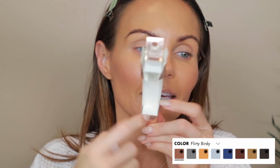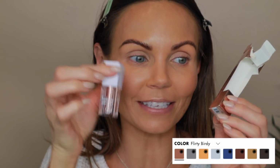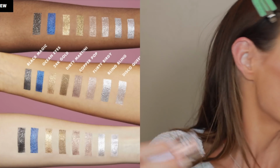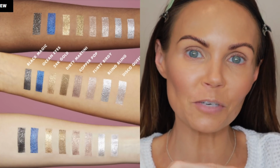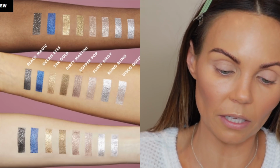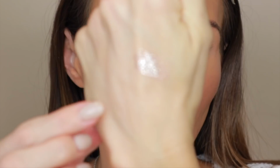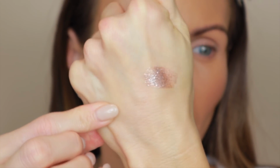It acted like it was sitting down inside of here, but it's not. Look how small this thing is. It's teeny and it's actually really cute. I like the size of it. But I thought it was going to be bigger because the package was so big. Ooh, I like this shade. It's like a really beautiful rose gold glitter. Look how pretty that shade is.